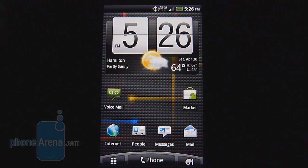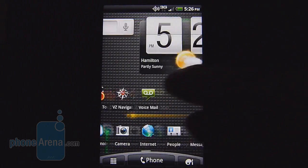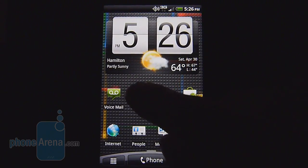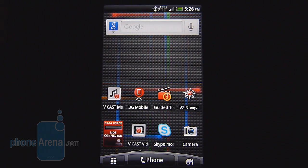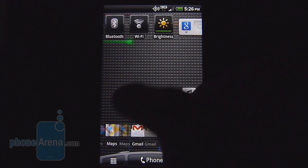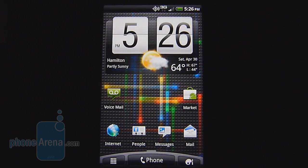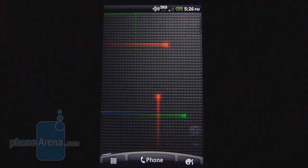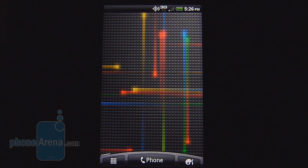Even though the HTC DROID Incredible 2 isn't featuring the latest version of the Android platform or the Sense UI, you're still greeted with a nice experience. It's Android 2.2 Froyo running with the Sense UI. It's not the latest one that we see on devices like the HTC Sensation or the HTC Evo 3D that's coming up, but still there's plenty of personalization to be found with it.